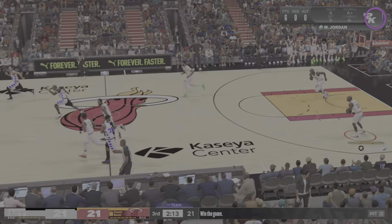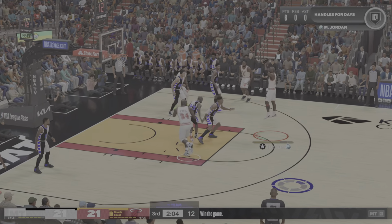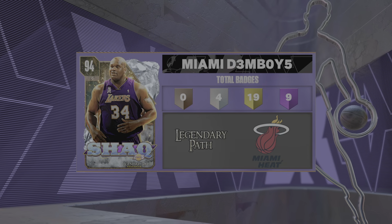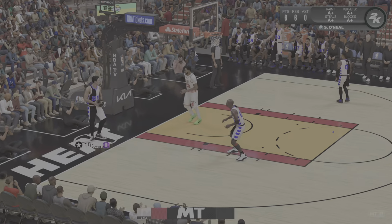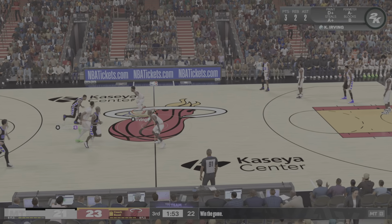And here's Miami. Jordan looking around. Pulls up, high post, O'Neal. And finished off by O'Neal. It's just hard guarding O'Neal in general, but when he's working in the pick and roll, it's almost impossible. And with a little over a minute gone, the second half is underway.